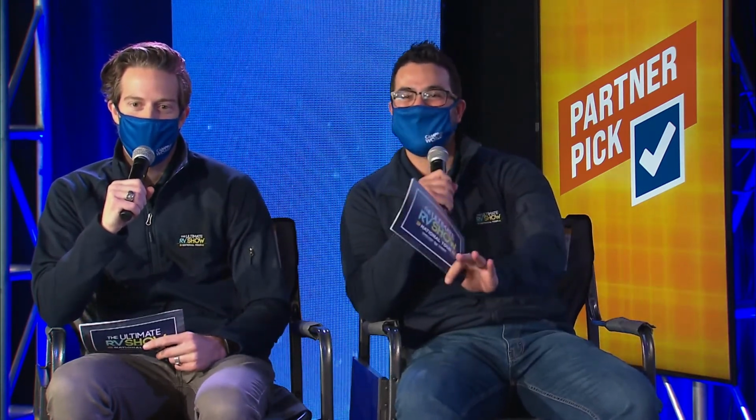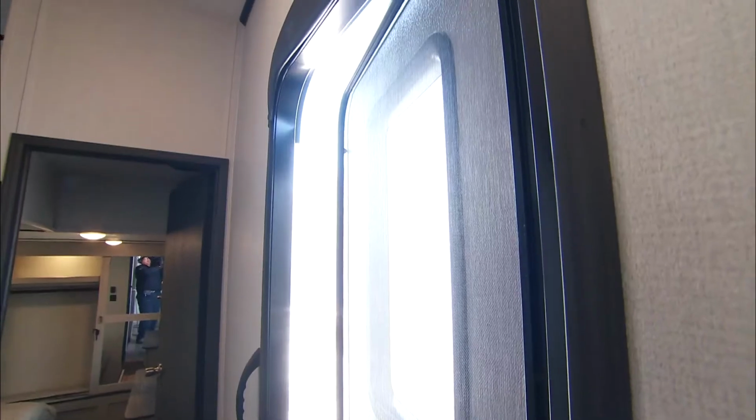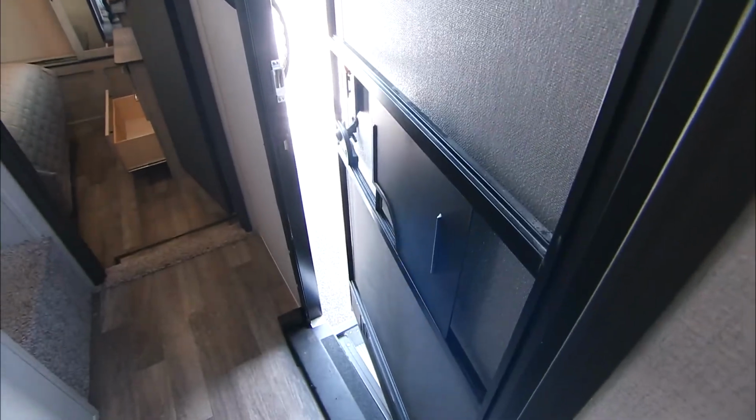Yep. Now, what do you guys think of the door on the off door side there, having that second entrance? Sorry, Kevin, not to make you flip around here, but what do you guys think of having a door over here? It's not something that we commonly see in an RV. Do you feel that you would use it? Do you feel that it's kind of a waste? What are your feelings on it?